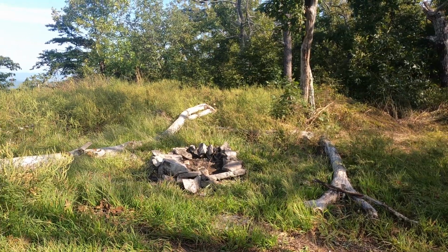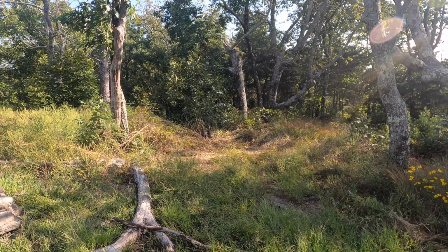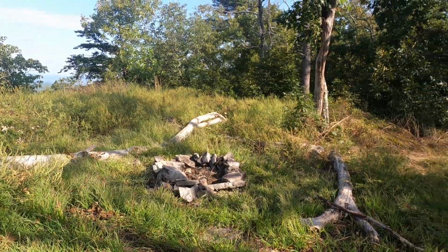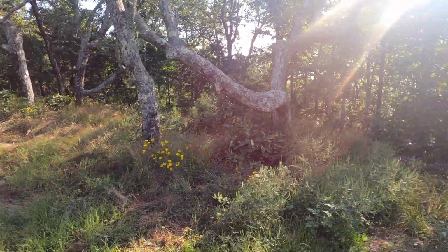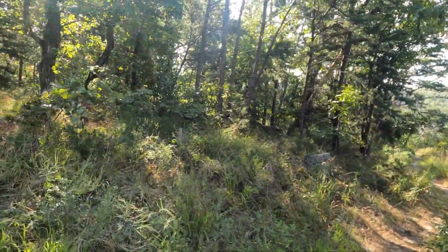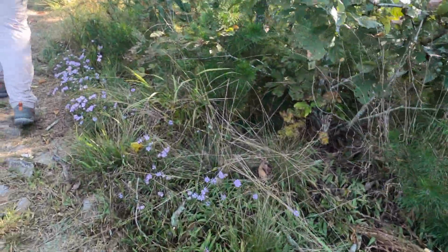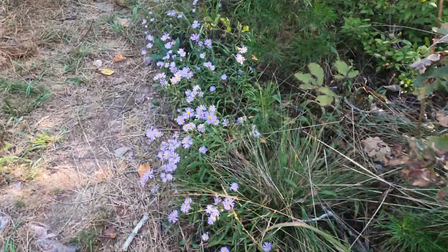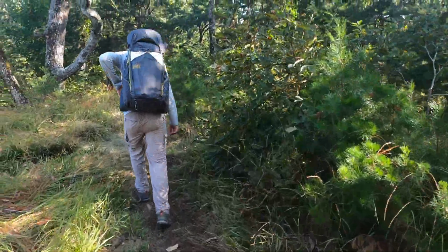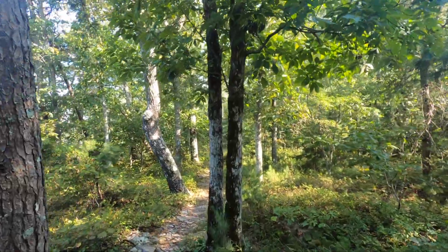Freshly refurbished fire pit here also. Doesn't look like anyone's camped. Oh yeah, somebody flattened the grass over there and put their tent. So, a nicely refurbished fire pit there. Very nice. Beautiful up there. Man, the weather is so gorgeous today. Look at the wildflowers. Oh, pretty. Look at that. Nice. Unintentional cobblestone cut.